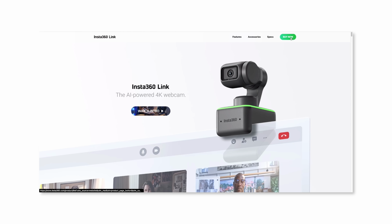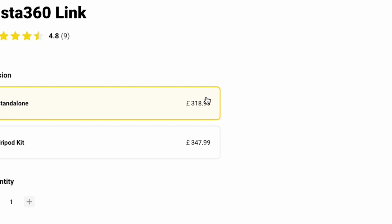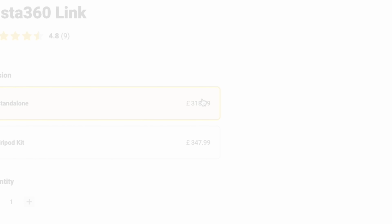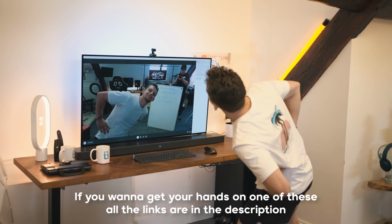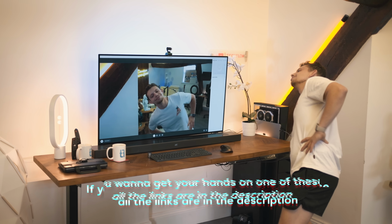This thing is called the Insta360 Link, and now it is not cheap. They come in at about £300, but it is a brand new product, and honestly something that when I got out the box and first started to use it, it just blew me away. It's just one of those new things that I'd never really seen before. It's got a permanent place on my desk behind me.